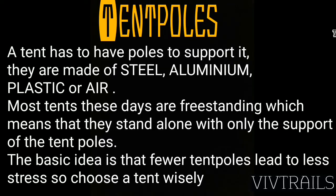Tent poles. A tent has to have poles to support it. They are generally made of steel, aluminum, plastic or air. Most tents these days are freestanding, which means they stand alone with only the support of the tent poles. The basic idea is that fewer tent poles lead to less stress, so choose a tent wisely.